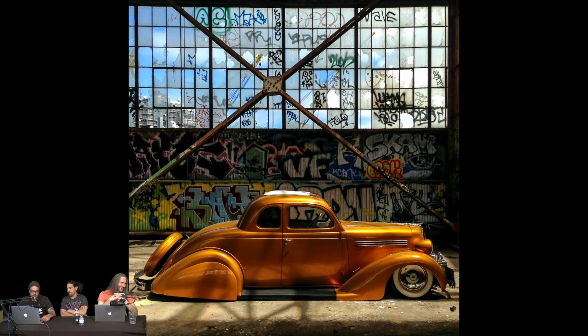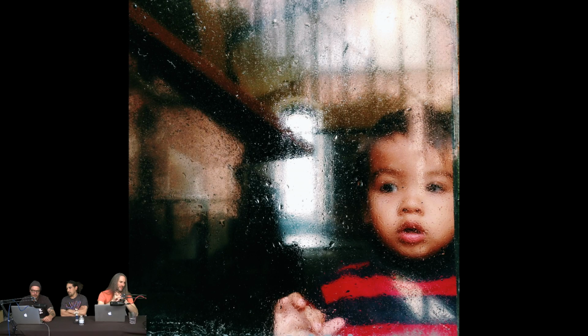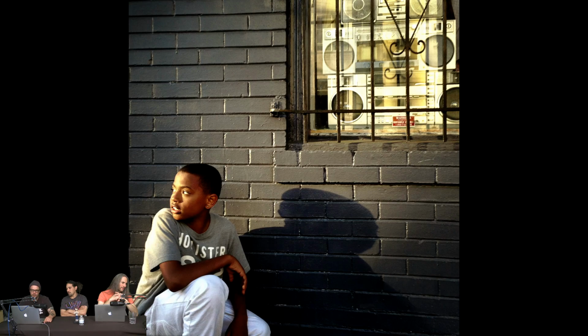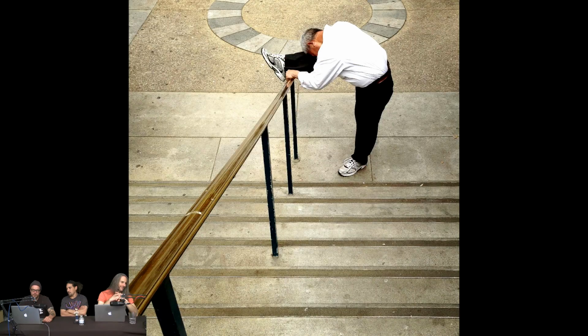This was with the iPhone. I showed this the other day. That was in your portfolio the other day. And this is my youngest son when he was just a baby, at Fort Point, shooting through the window. You'll see that a lot. I love shooting through glass. I love layering. I think that's what it is for me, layering. That's a great shot too. This one cracks me up.